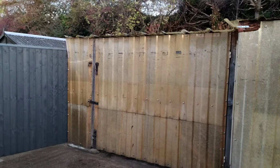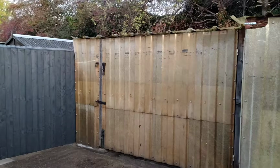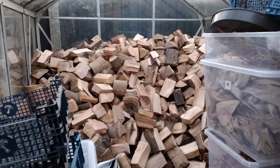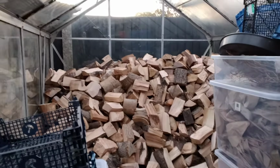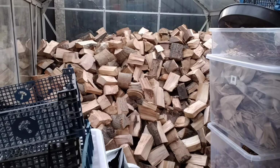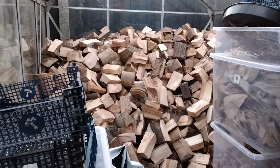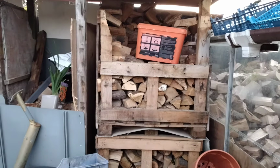Previously, this used to be a log store, and we could never get into the garage, but all the logs are chopped in the greenhouse. They're very, very dry, but it's always best to season them even when you've split them. So I'll continue to use these.